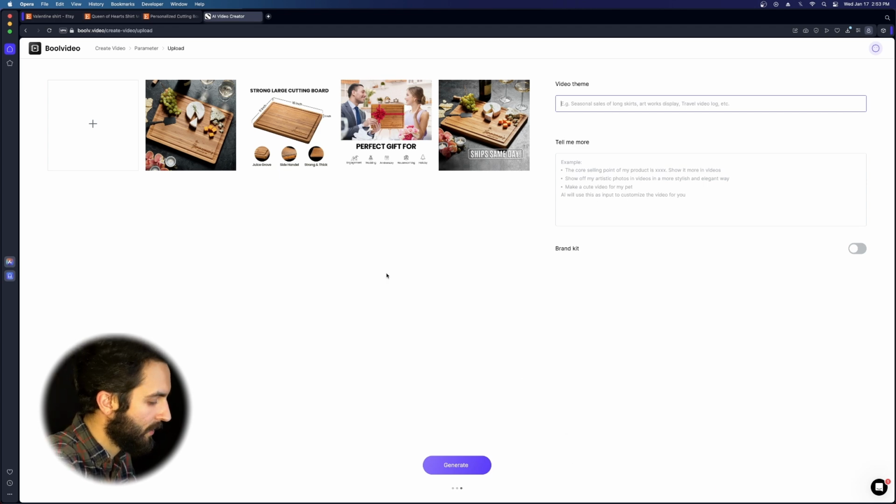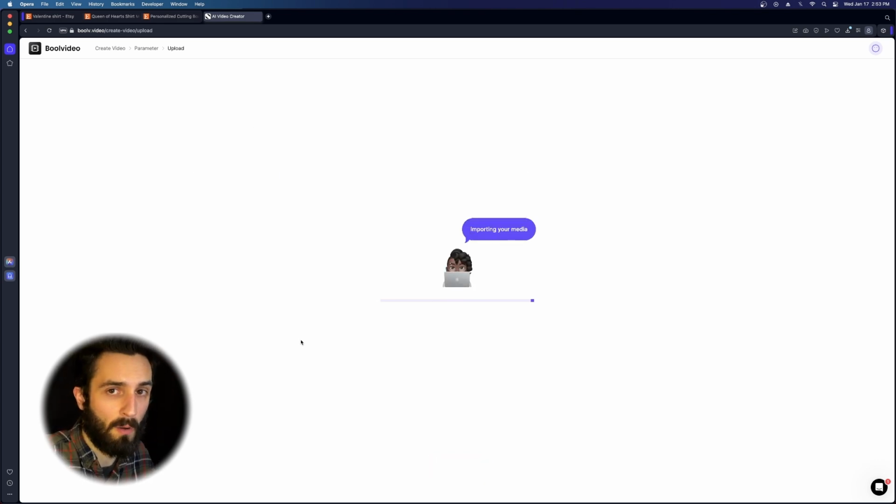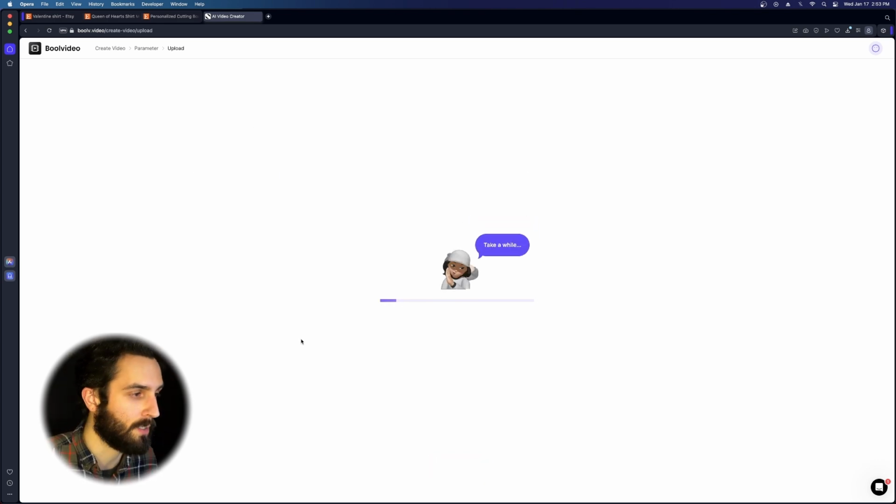Video theme, I'm going to just type in product display, and then it's just going to do what we want it to do. You could tell it more. You could tell it exactly what to do. This is essentially telling the AI what to do. But since I chose conservative and since I'm just typing in product display, it's going to do what we want it to do. It's going to pump out about 3-4 videos for us, which is extremely useful.